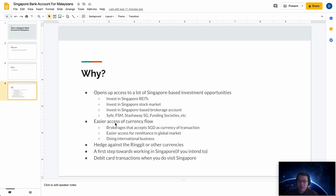And the next point is easier access of currency flow. A bunch of global international brokerages accept SGD as currency of transaction. For example, IBKR, Interactive Brokers, they accept Singapore dollar to be deposited into the account and use it as a currency to invest in stocks. There's only a few currencies that IBKR accepts, and Singapore dollar is one of them.